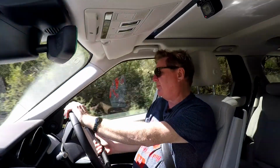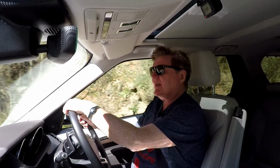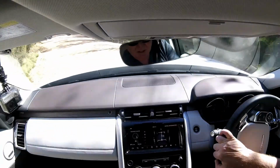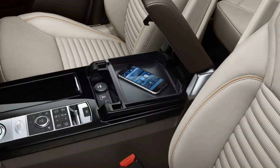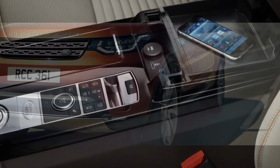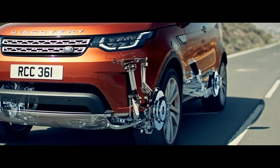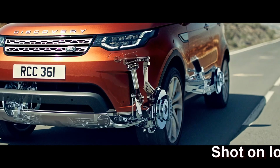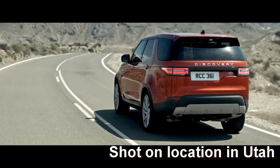ABS has made better drivers of us all, saved God knows how many lives, but it also helps in off-roading. So if I'd actually decided to go off into the bush, these control systems would be making absolutely sure that the wheels were staying in contact with the ground and maintaining traction.